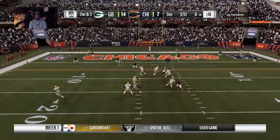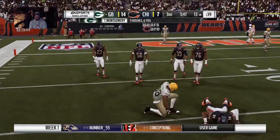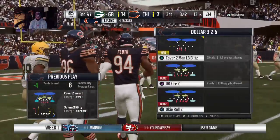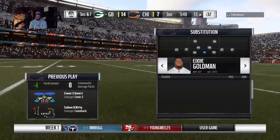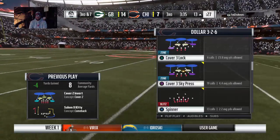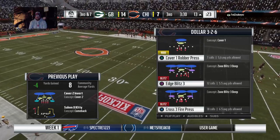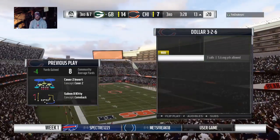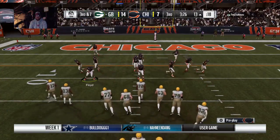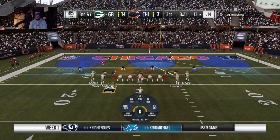Throwing on second down. And they'll lose yardage here. They go backwards to the 13-yard line. He lost 4 there, and it's third down. The Packers on third down. They've converted 4 times out of 6. Not bad. This is 3rd and 7.